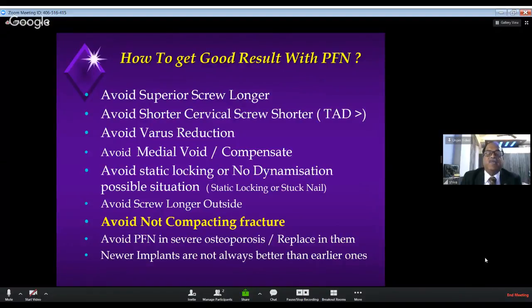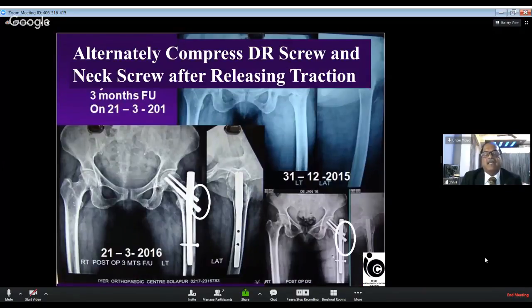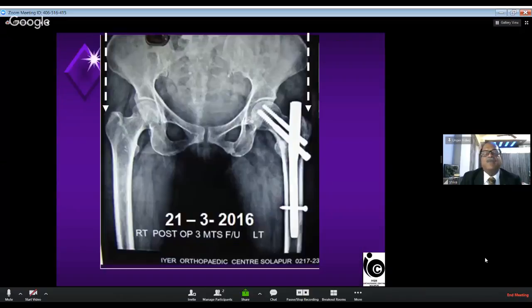Next is avoid not compacting the fracture. Means you should do proper compression of the fracture. Here is an example. On table, the fracture has been fixed, and at 3 months you can see the heads of the screw have not slid back even after the fracture is united, because whatever the fracture was allowing, that much amount of compression I have given on table. That's why there is no subsequent collapse at the fracture site, and the screw heads are still touching the lateral cortex without coming out. You can see the zoom picture of the same at 3 months.